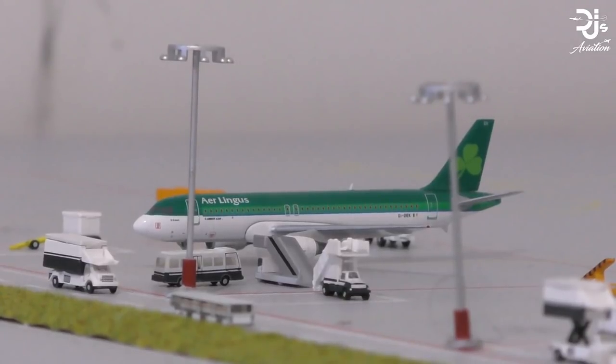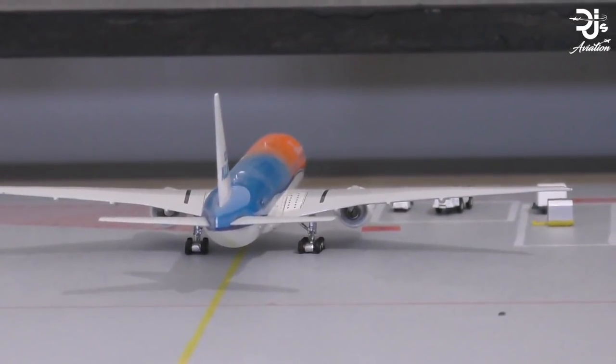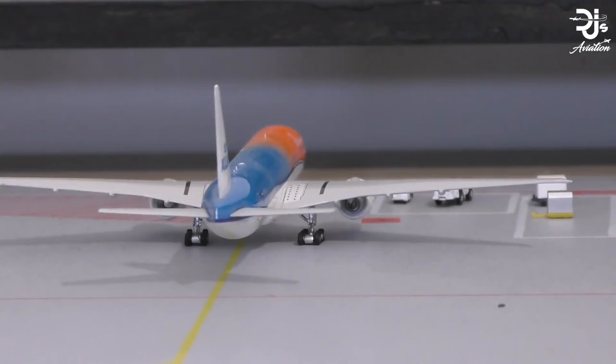We're going to just change the camera angle now, because you're not able to see the last two planes of this update, so just bear with me for a second. Okay, so now I've changed the camera angle, we're on to the last two aircraft of the updates. They're both 777s and both special liveries.